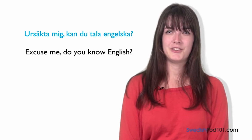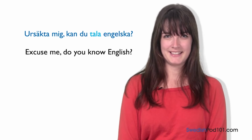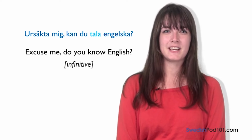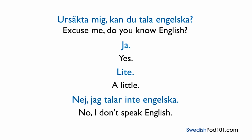As you might have noticed, the verb tala is slightly different than talar. Remember, the verb changes depending on the time it is in. We are now talking about the infinitive since it is coupled with kan, which means can. The responses you will receive could be one of these three. Ja, yes. Lite, a little. Nej, jag talar inte engelska. No, I don't speak English. Since this last one is a negative statement, we need to put inte after the verb talar. Inte means not. Jag talar inte engelska literally translates into I speak not English.